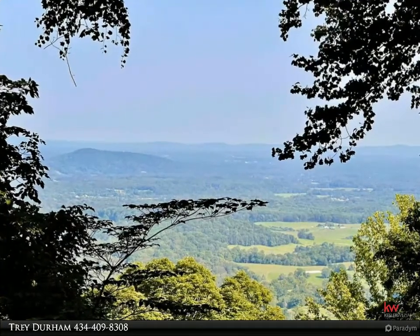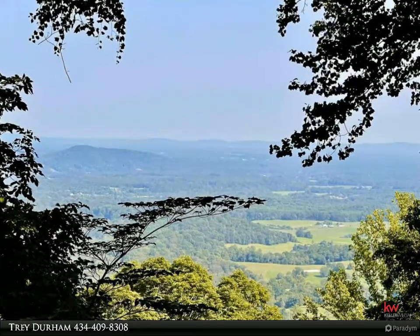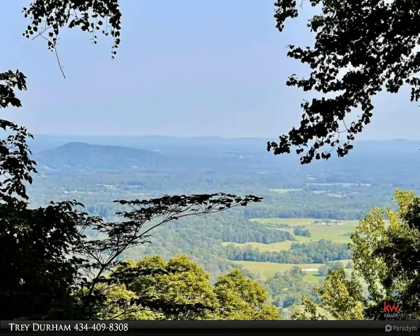Home has two large bedrooms, two baths, large eat-in kitchen with skylights, living room with stone hearth wood burning fireplace and a great room with large windows to take in the views.